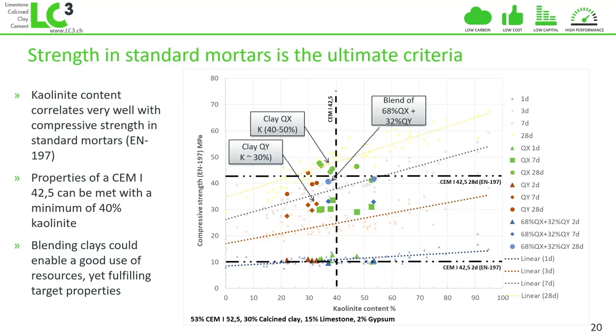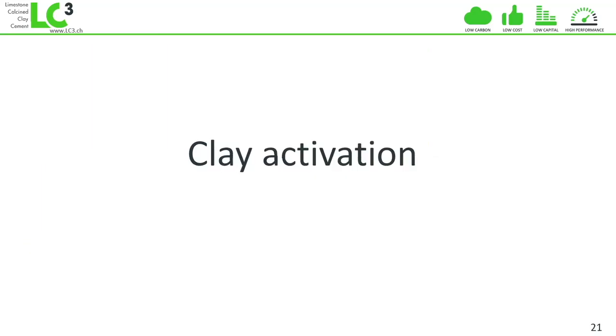You see on the horizontal, this is kaolinite content. On the vertical, this is the compressive strength. And you see different clays that we're testing and different blends. And this is a real case. I cannot disclose it's in Africa, cannot disclose the location, but this is how you see, and it's really amazing what you can see.